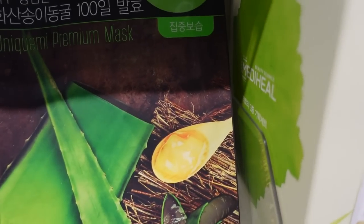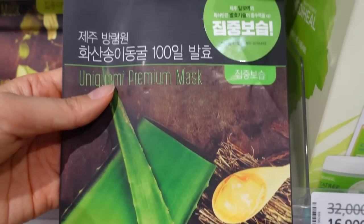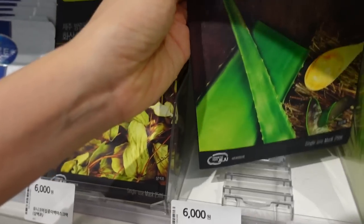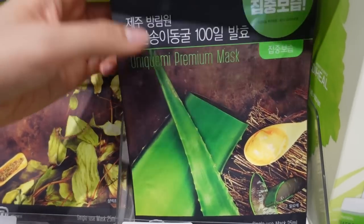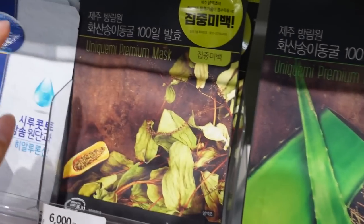Interesting. And they said they have a patented fermentation formula that the brand owns. And the fermentation takes 100 days. Okay, this is interesting. And it's kind of big. The size, it looks big. Oh, never mind, I don't think it's big. It looks big compared to different ones.